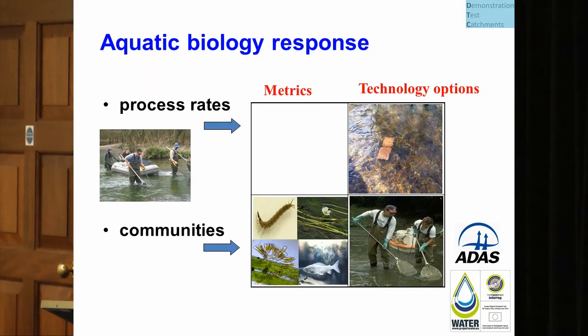If we turn to measuring the aquatic biology response, again, our biologists tell us that using the conventional metrics, community information, is going to be challenging in terms of demonstrating positive response to targeted on-farm intervention in the shorter time frames. But because of that, we're focusing much more on ecosystem process rates. So we're looking at using things like litter decomposition bags, algal growth tiles, again, for the simple reason that we know that the process rates are more likely to detect positive outcomes in response to the targeted intervention in the shorter time frames.